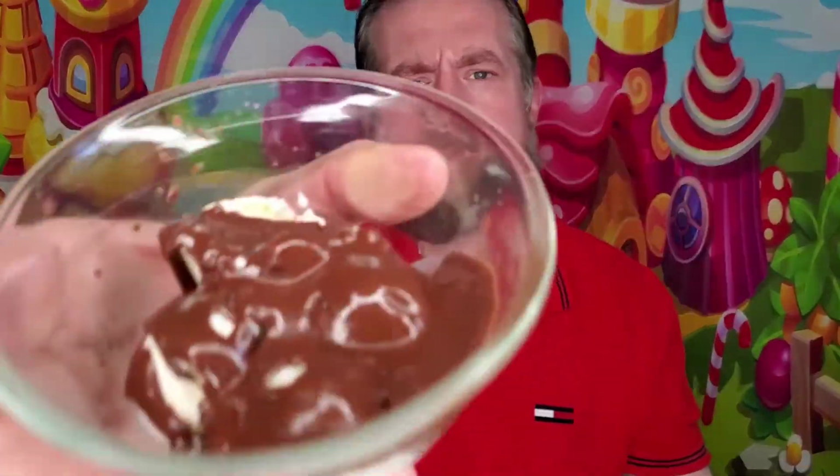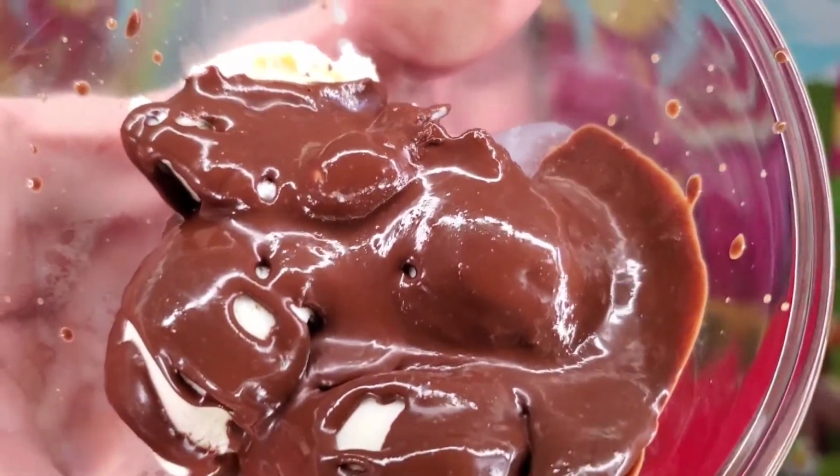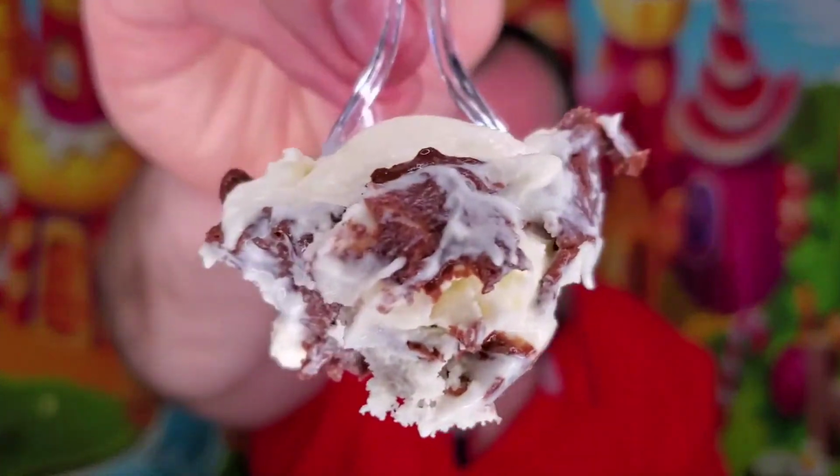Maybe the spoon's getting in the way. Right away. You know, with like their little magic shell or candy shell around it. So, I already know I'm going to love this. I'm going to go ahead and give it an A without even trying. Yeah, it's a winner. It's a winner, winner chicken dinner. You see that?